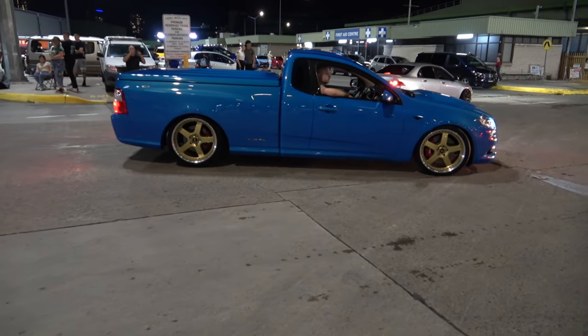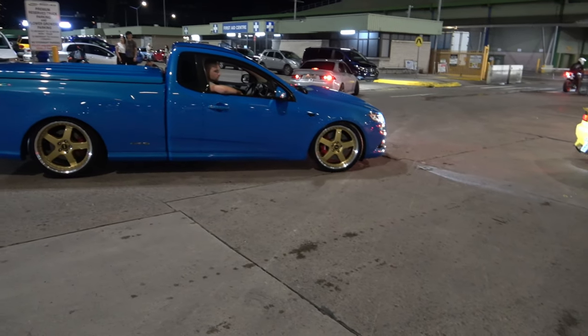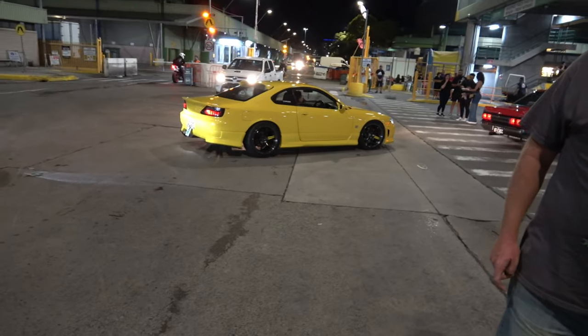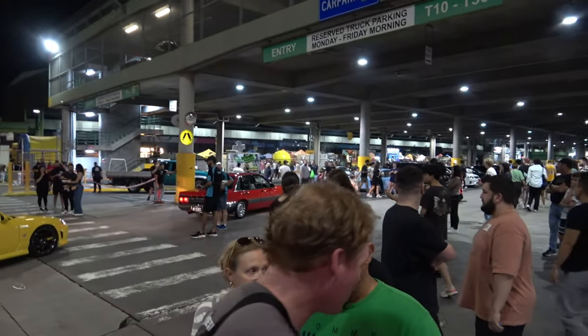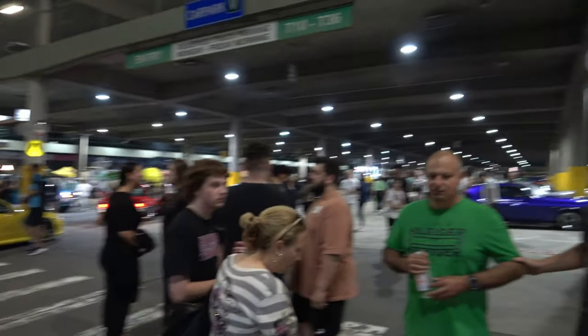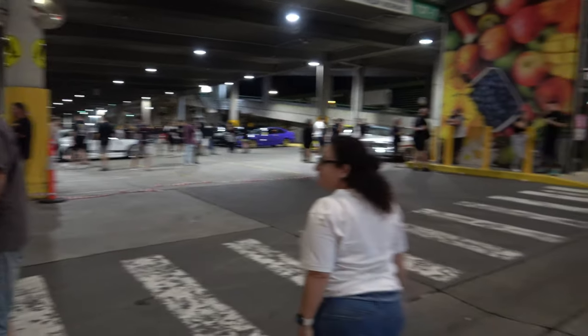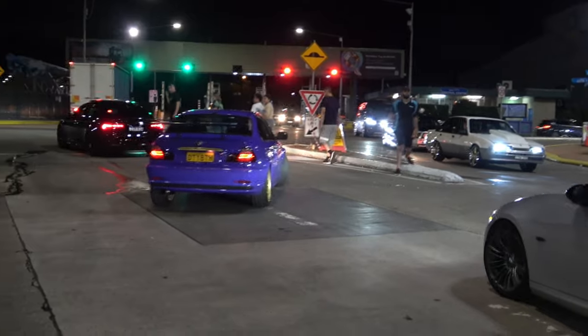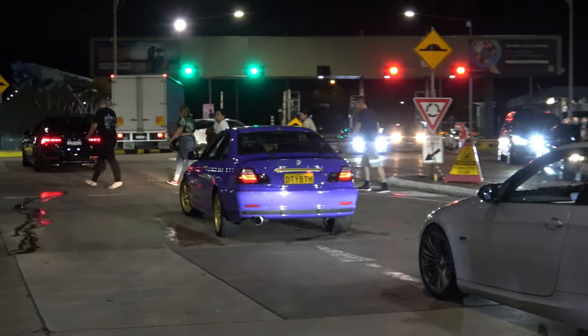Got the XR6 in a beautiful blue and the nice gold Simmons. Yeah, looks sweet, eh? And the Silvia in front of it. Indeed. Massive turnout tonight. I'm not going in there because music's playing, so we're going to get the cars leaving. Look at that nice Puma in the purple. Yes, sir.